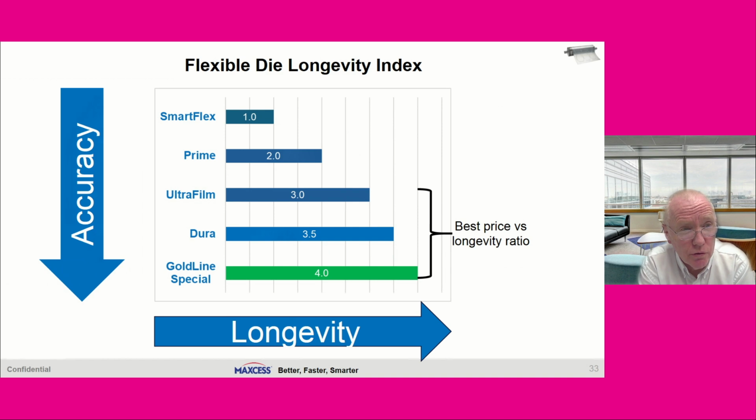So now we want to compare the longevity index table highlights here. What I'm trying to identify is the economy end of the scale compared to the longevity scale. If we use index 1 on SmartFlex and an index of 4 on Gold Line Special, the Gold Line Special die wouldn't be 4 times the price of a SmartFlex die. What we're trying to identify here is the longevity market, which is where everybody's striving to get the best out of their dies, the maximum life. We're showing you some comparables in the market against longevity, against economy.